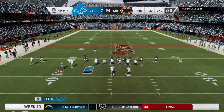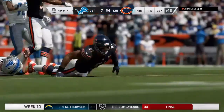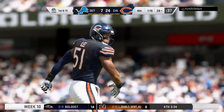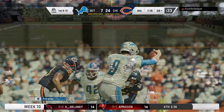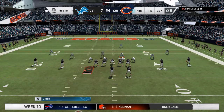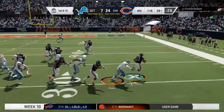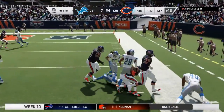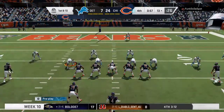Here we go on 4th. Stafford. Nowhere to escape, and he goes down. Darren Lee and the Bears are going to get the football back, and they're going to get it in great field position. And down inside the 15 he goes. First down for the Bears, a gain of 15.